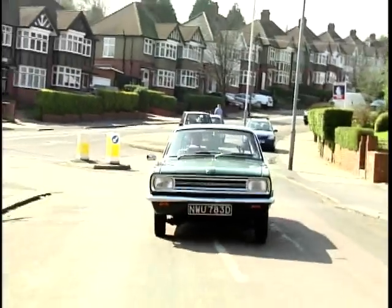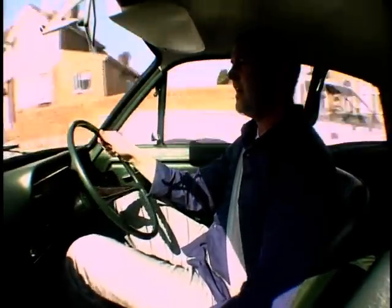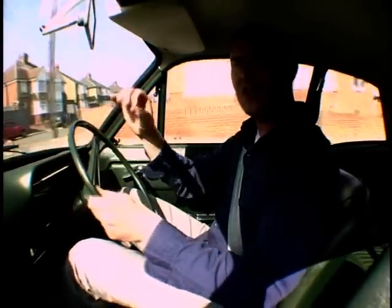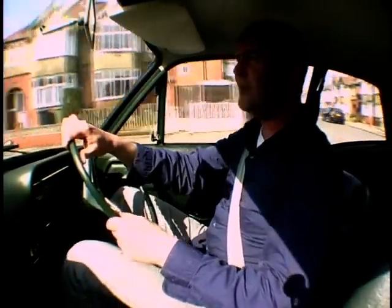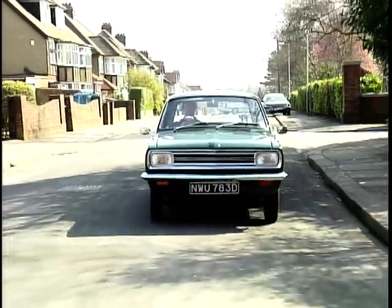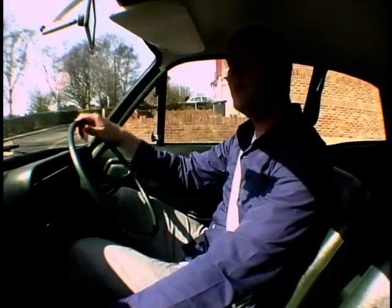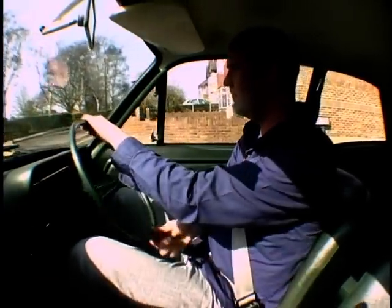I actually like the gearbox for low down speed. You aren't going to have much fun above 40 or 50 miles an hour. But just driving around these town streets in Luton, the ratios are quite close together, so as you put it into second after you've accelerated, it comes back in at, I guess, about 2,000 or 3,000 revs rather than low down. So it makes for, should we say, brisk acceleration.